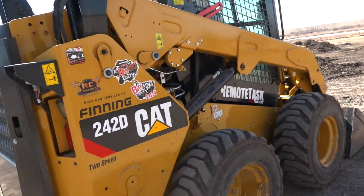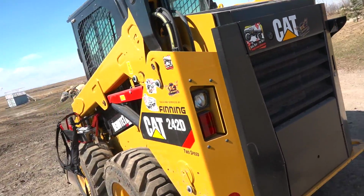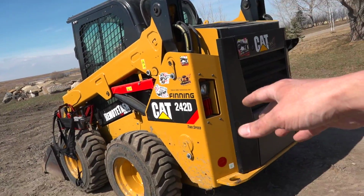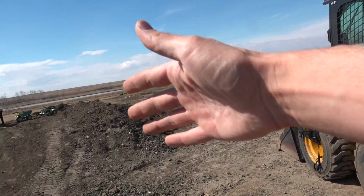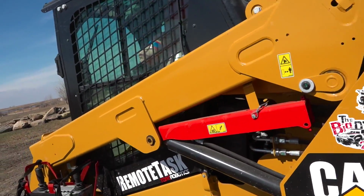Why would I do a tire loader instead of a tracked loader? Simply because, number one, the tracked loader was about $13,000 more. Plus, out here for me, bouncing around from surface to surface, I don't mind having this. Plus, I'm not on the inside.